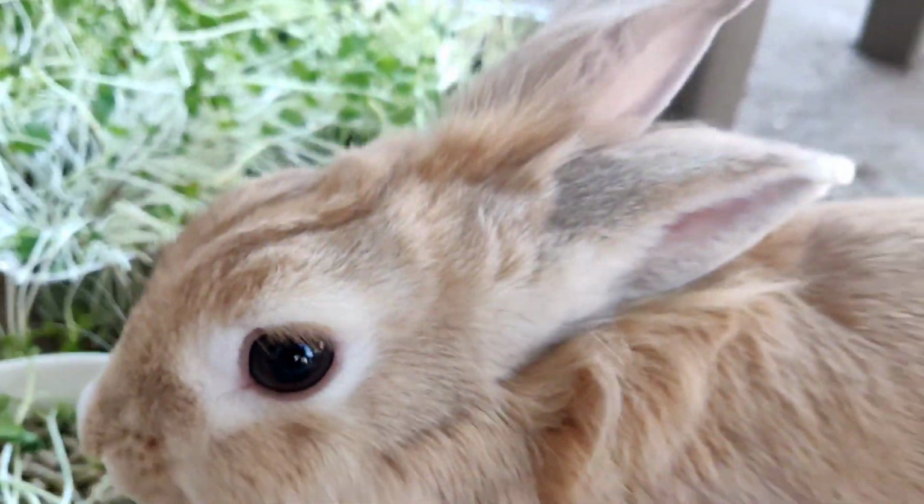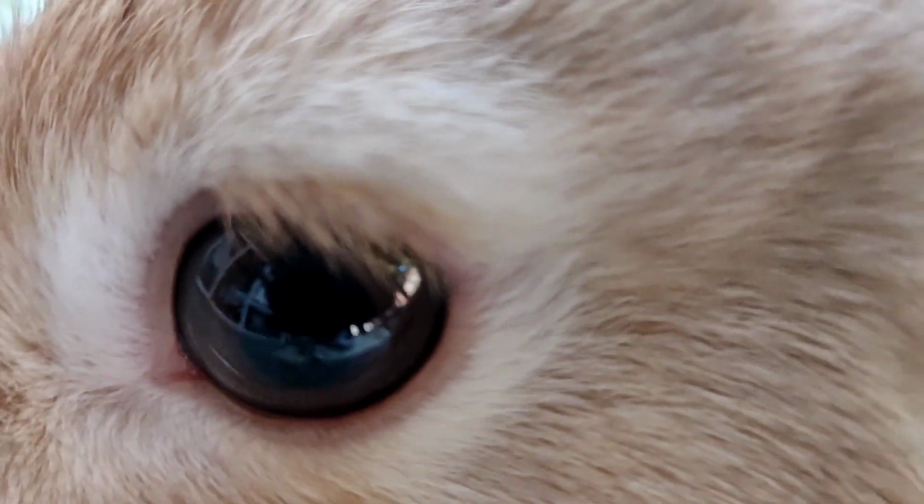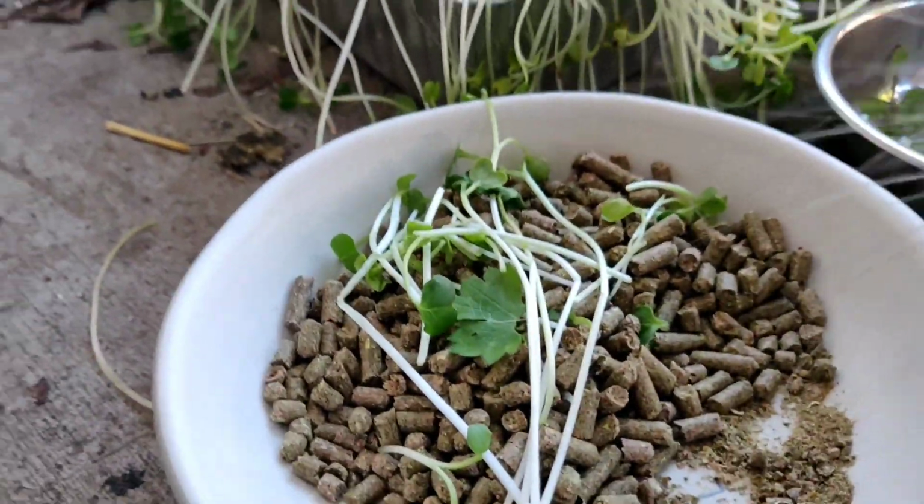As you see, she's eating. And as you see, her eye's not good. Lily, don't put the phone on the bunny. Her fur is super soft. Her ears are great at hearing. And she's only halfway done with Violet's salad.